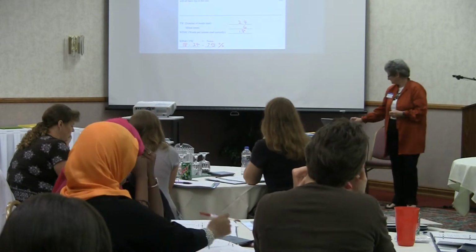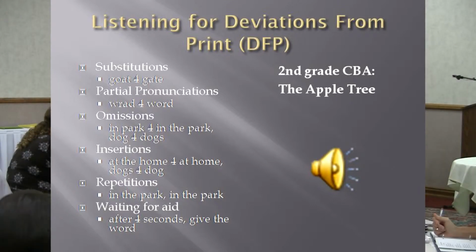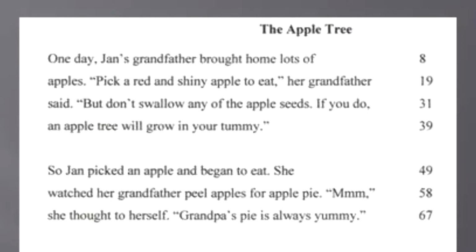Let's do another one. Again, I'll put the deviations from print over here. Listen for substitutions, for non-words, for omissions, insertions, repetitions, or waiting for the teacher to say it. So if you turn it over to your second grade passage, okay? This is student number 4 in second grade.